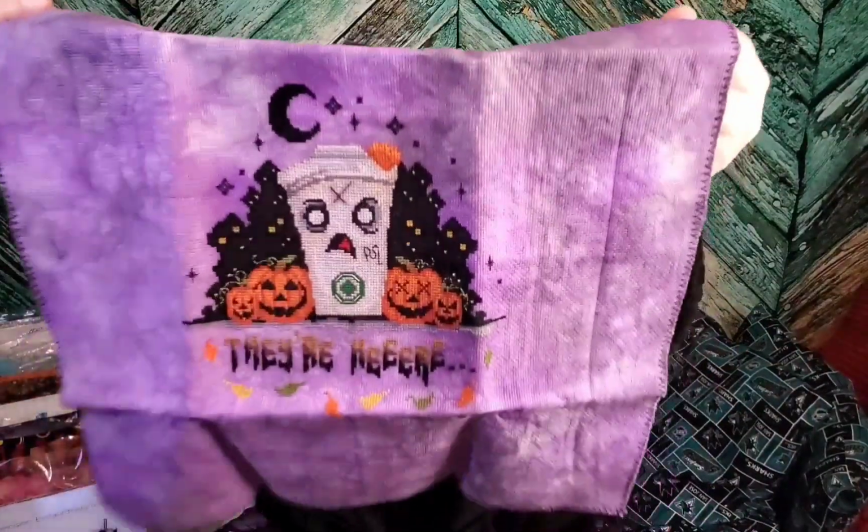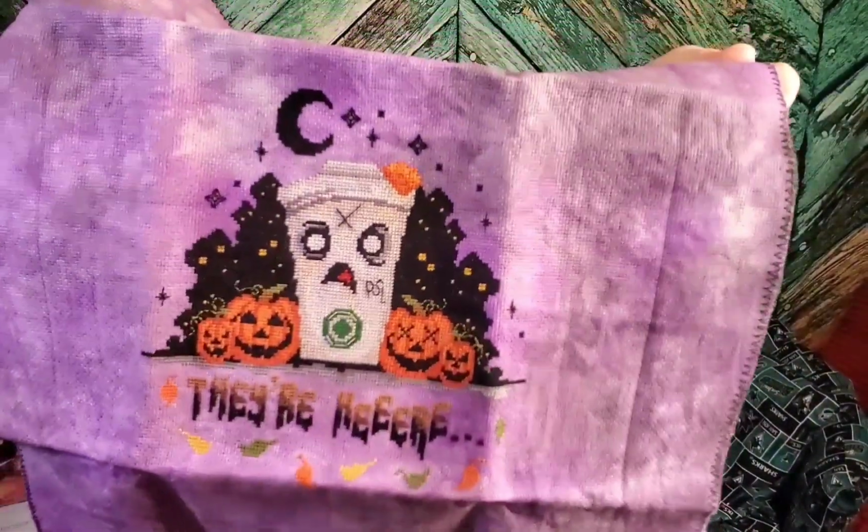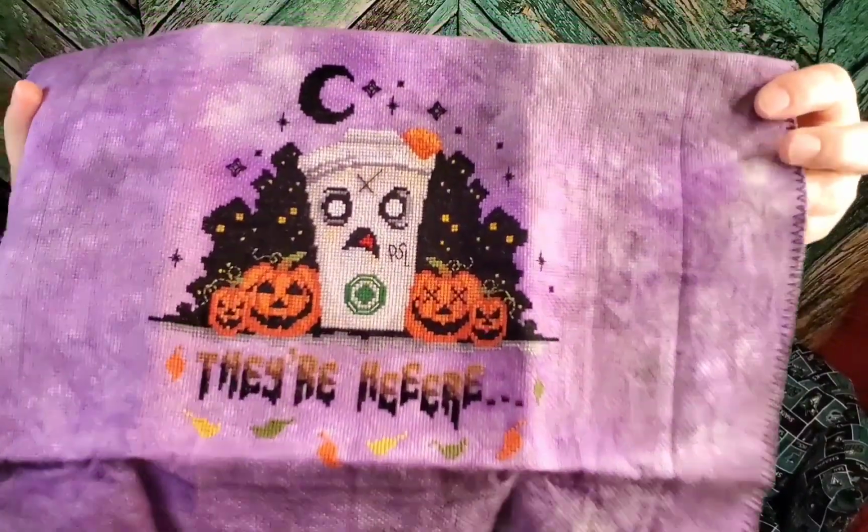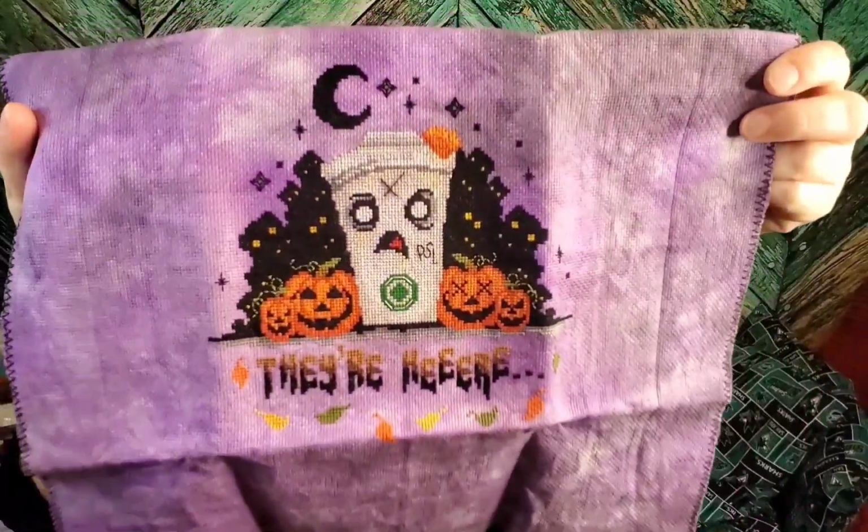My next WIP I'm going to show you is also by the Witchy Stitcher. Like I said, I was grouping things together. And this is PSL Zombie. It might actually be called They're Here, but I call it PSL Zombie, on 18 count that I dyed myself.